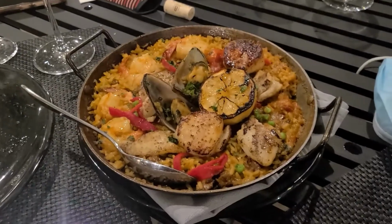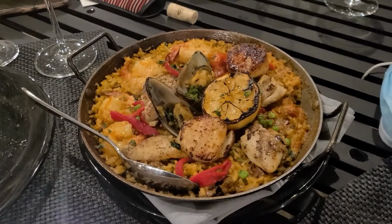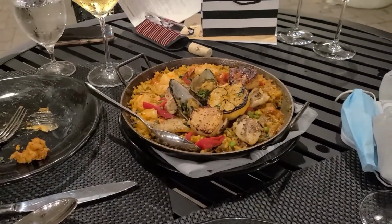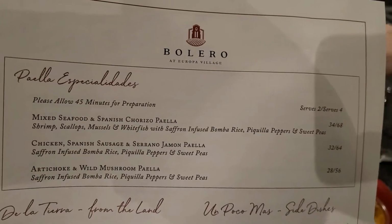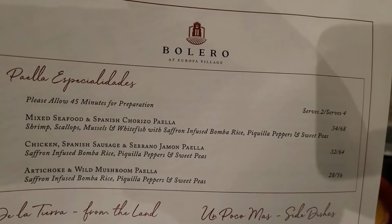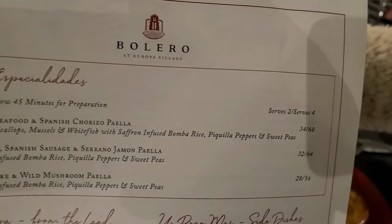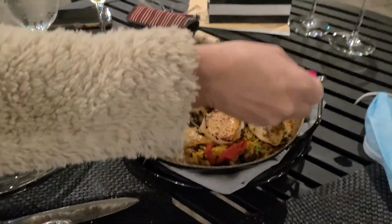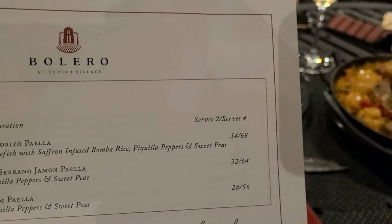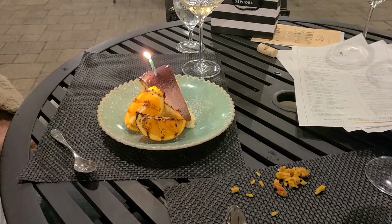Okay, so next up is the seafood sort of platter. She mentioned that this was the most ordered item on the menu. So it's this top one right here: shrimp, scallops, mussels, white fish with saffron infused bomba rice, peppers and sweet peas. So yeah, looks good. Excited. Oh, and you can do 2 people or 4 people. $34.68.